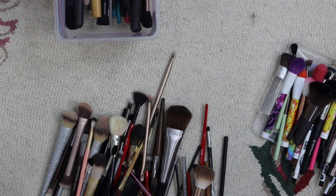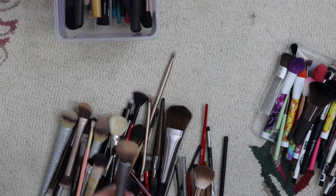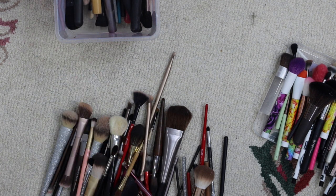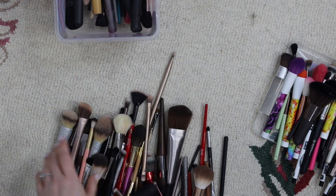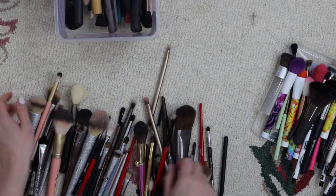Let's just check. Is this one shedding? I'll have to check this one when I wash it. This Urban Decay optical blurring brush used to be one of my absolute favorites for foundation, but then the one I had started shedding. And I know I replaced it, but I think it started shedding pretty soon after.